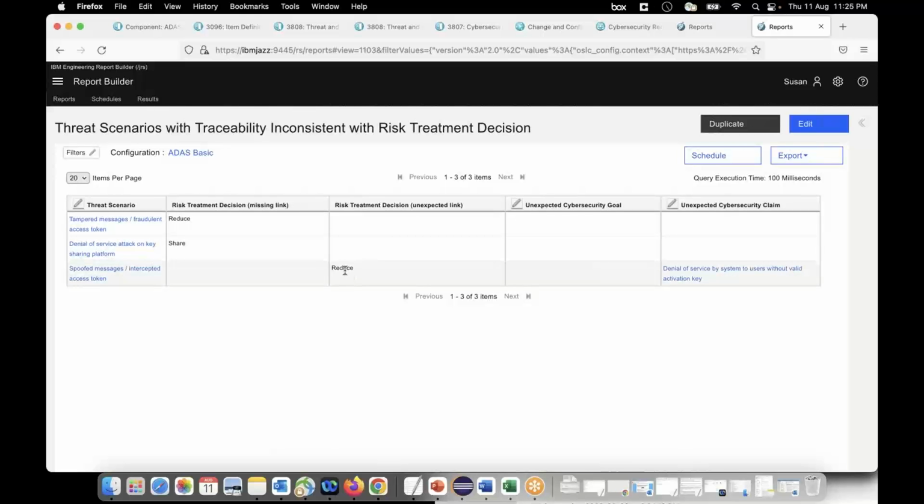Similarly, if you look here, it's reduce, the same risk treatment decision, but it says you have a link. So there's no missing link, but it's an unexpected link, which means it should be linked to a cybersecurity goal, but you have linked it to a cybersecurity claim. That basically means you should be doing development, but you're assuming that this is all fine and you just have to do a bunch of testing and you would be good. So either the decision is not right or the linking is not right. What we've done is highlight that inconsistency in this report. I hope that helps answer the question.